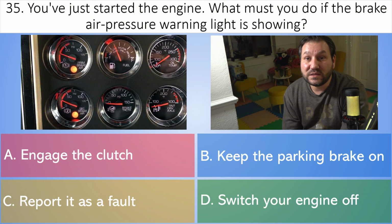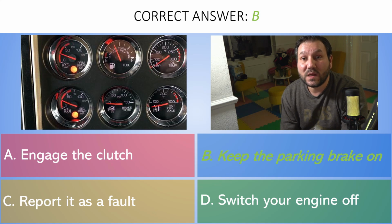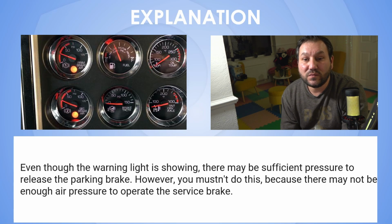And the correct answer is B. Keep the parking brake on. Explanation. Even though the warning light is showing, there might be sufficient pressure to release the parking brake. However, you mustn't do this, because there might not be enough air pressure to operate the service brake.